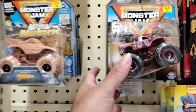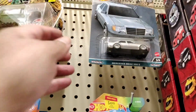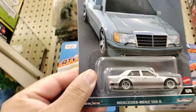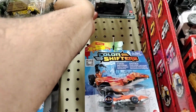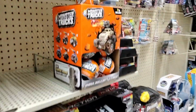See, what we got here? Some monster trucks. Monster Jam. Oh, we got a lonely Mercedes 5 out of 5 right here. Chilling at the Hobby Lobby. It's good to see that they're starting to carry pop culture. But we don't need this one, so we are going to leave it behind, because we already have the set. Some other collector will get it. But we are still thinking about this.